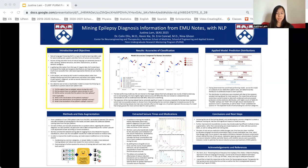Is it focal or generalized? What is their seizure lateralization? Is it coming from the left or right hemisphere? And seizure localization, which region of the brain is responsible for the seizures?